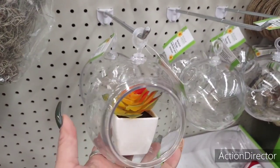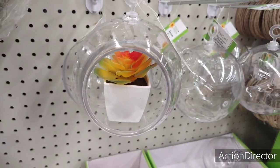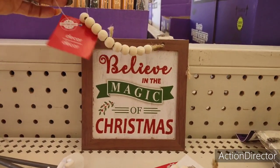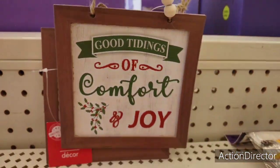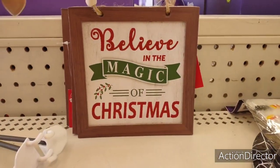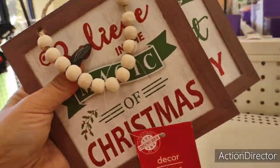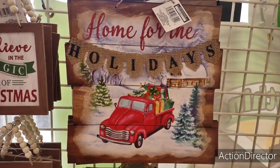All right, here's terrariums, and you can put a little succulent in there, or you can make a DIY ornament. That'd be cool, too. So, just another idea. How cute are these signs at Dollar Tree? Total farmhouse. Believe in the magic of Christmas. Love the matte white beading. A dollar. Good tidings of comfort and joy. How cute. Again, farmhouse with the beading. How cute are these for a dollar a piece? And they are a really nice size as well. So these are super cute, you guys. And then look, home for the holidays with a little burlap banner.